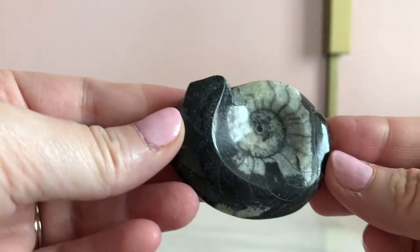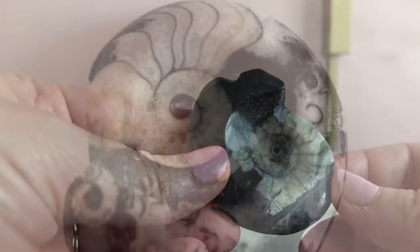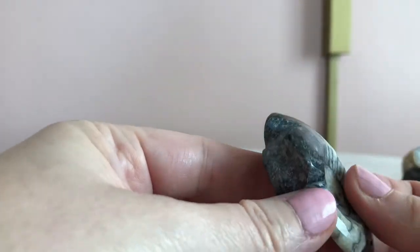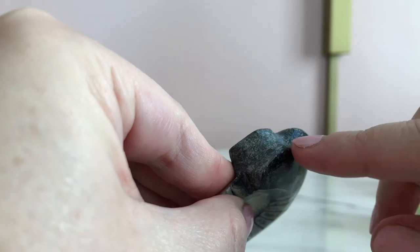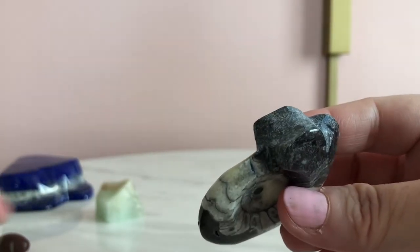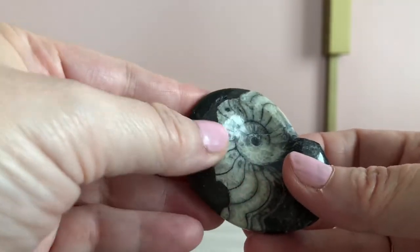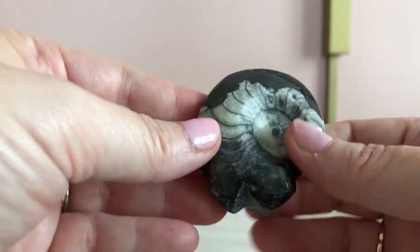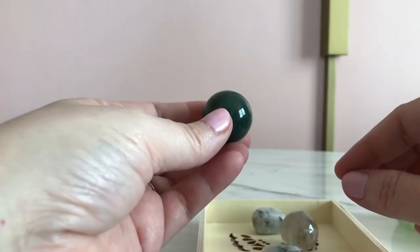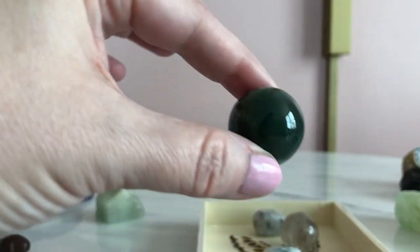Next up, we have a fossil. My son picked up this one, and my daughter, I think, already took hers out of this batch. Hers has a lot more iridescence in here. It almost has like a blue flash similar to labradorite. And these have a very smooth texture to them. These were $5 each. The spheres, I believe, were either $2 or $3, so a really good deal on the spheres.